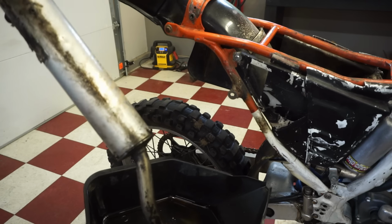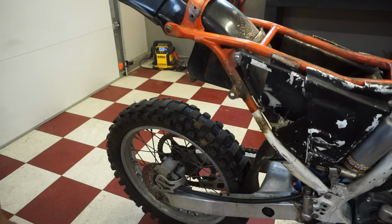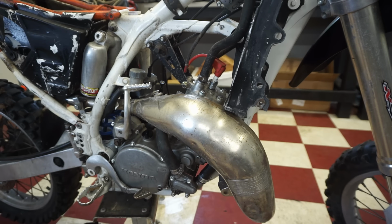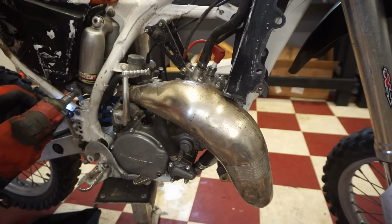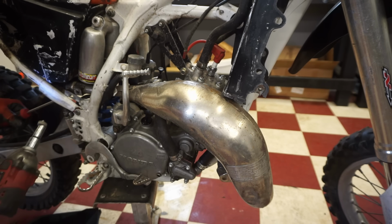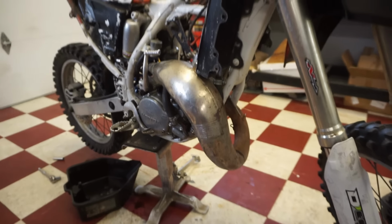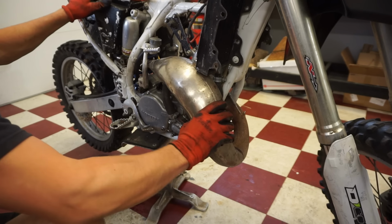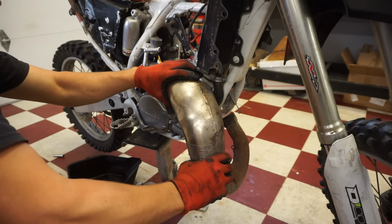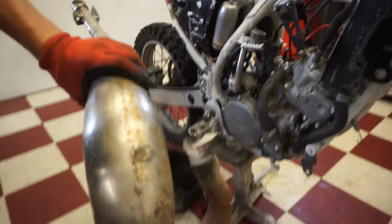Jeez. No, not a whole lot. It must be in the actual pipe. Probably didn't make it all the way up to the silencer. Bolt right here, bolt right there. All right, this pipe should pop off. You can hear fuel in it. Let's see how much is in here.